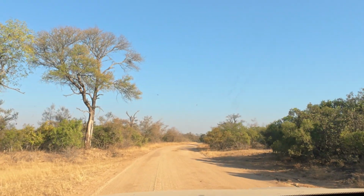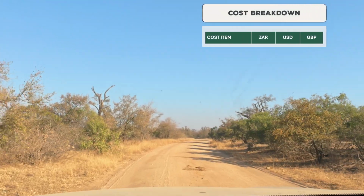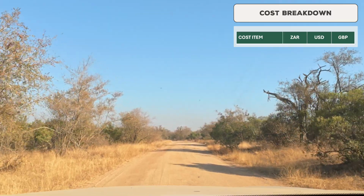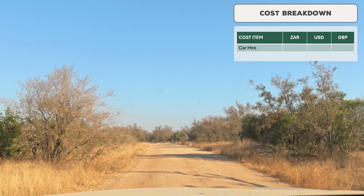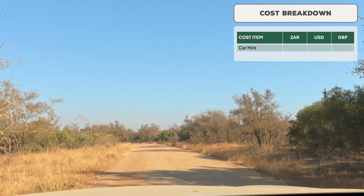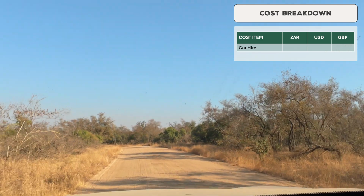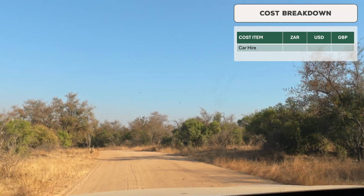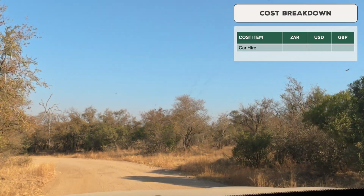for my 7-day, 6-night tour of the Kruger Park from north to south. The first cost, of course, for a self-drive is a car. If you're travelling into South Africa from Europe or from the US, then you'll need to hire a car. I live in Johannesburg and hired a car from the nearby airport, Lanseria, but the cost would be much the same if you were to hire from the main international airport, OR Tambo.